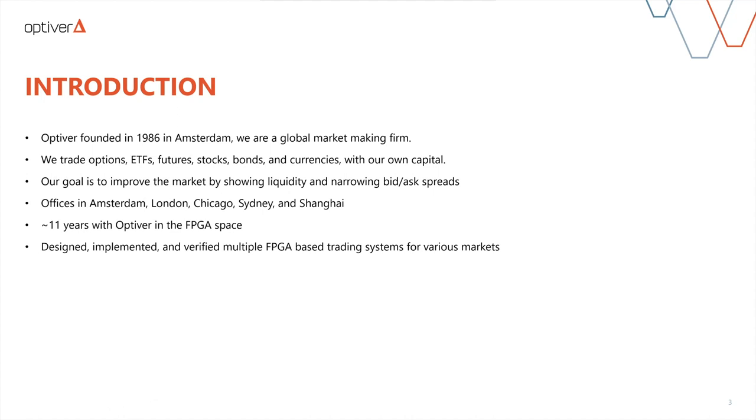And what's our goal here in the marketplace? It's to improve the market, and we do that by showing liquidity. And what does that mean? That means if you want to buy something, we'll sell it to you. If you want to sell something, we'll buy it from you. But always at prices that we are publishing to the market at large.